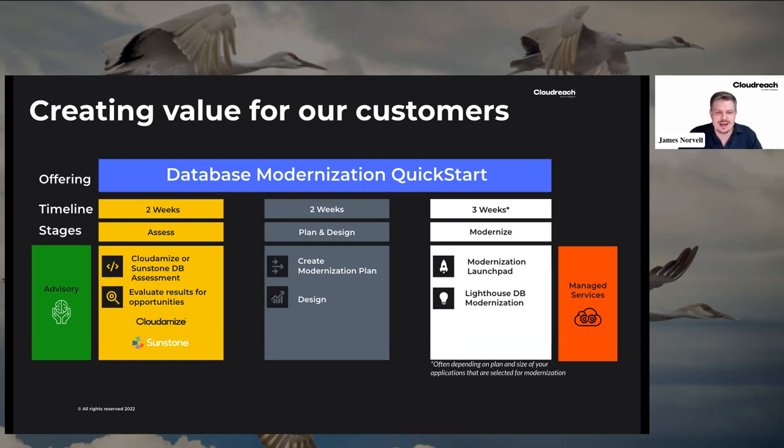Then we go into our plan and design phase, and here's where we leverage our experience and your unique requirements that we identify to build the business case to deliver an initial proof of value. We design a solution using considerations like connectivity, business availability, and also your data and compliance security requirements to make sure we select the right tools and teams for the job.